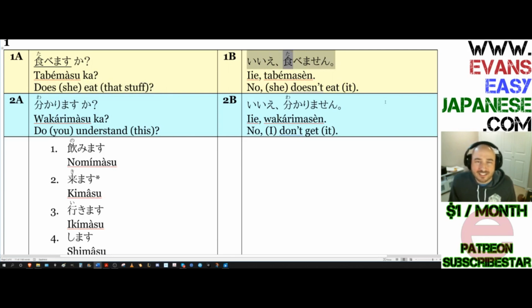Yep, tabemasen. Yeah, exactly. No, she doesn't actually eat that. And I'm adding the word actually just to make the story sound funny. There's no actually in here. So one more time. Tabemasu ka? Yeah, tabemasen.